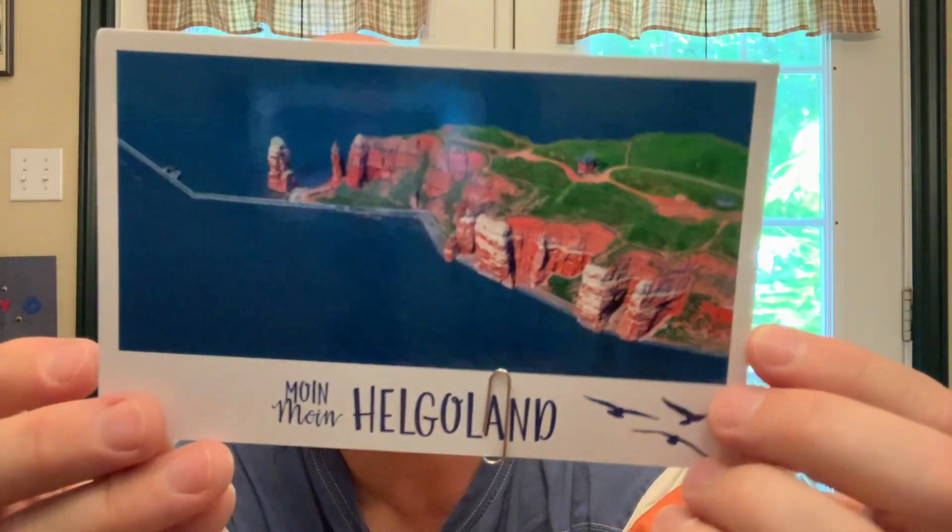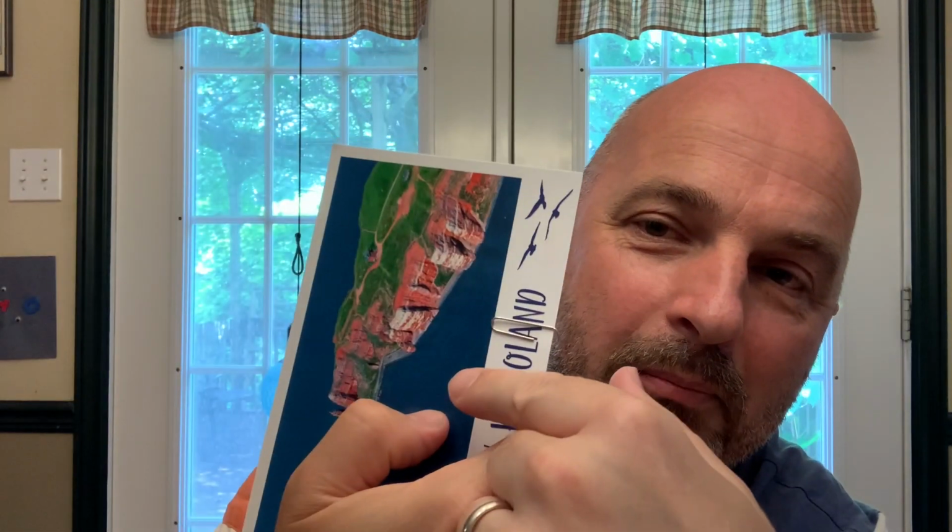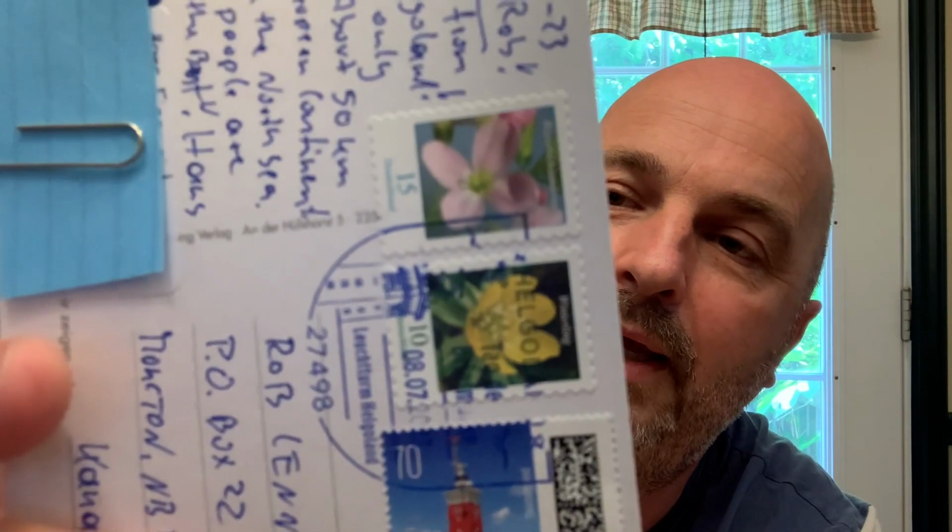And what's also interesting about this is it has a stamp as well. So yeah, it doesn't match the card, but it is from the same region. It is a new stamp of Helgoland. So thank you, Hans. That's cool. I like it. I like it a lot.